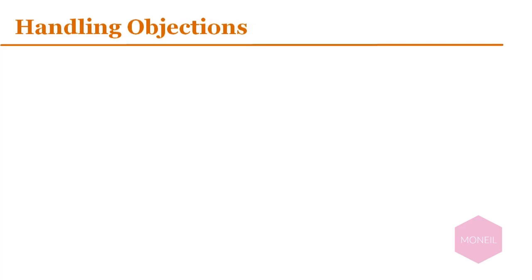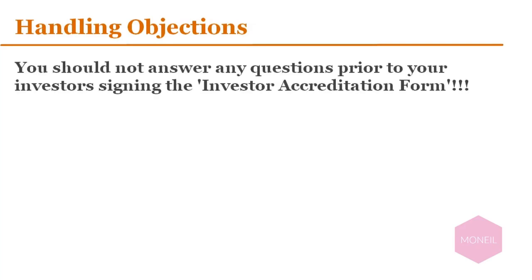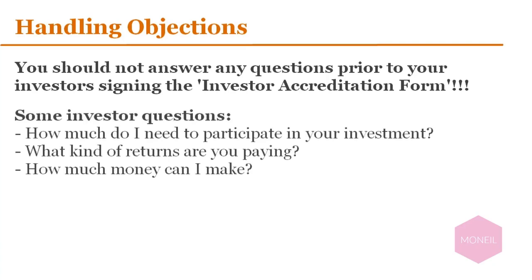Handling objections: you should not answer until you have the signed investor qualification form or accredited investor form, because you want to know if they have any money. If you want to establish a relationship, then only is it worth it. They may ask, how much do I need to participate in your investment? What kind of returns are you paying? How much money can I make? These are some of the questions. This is an opportunity to close with the accredited investor form.